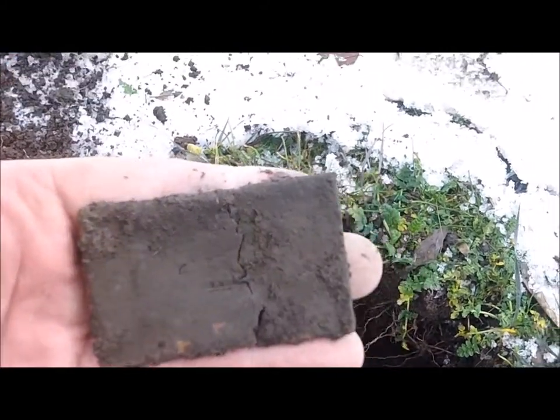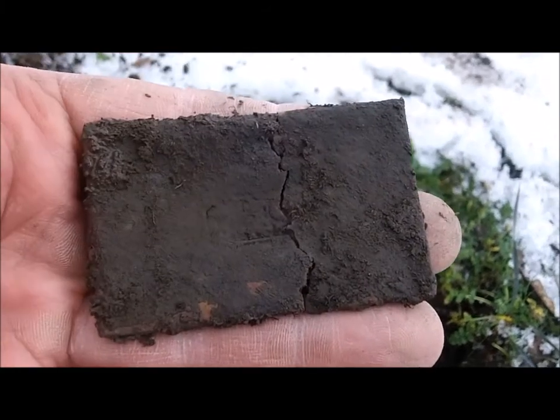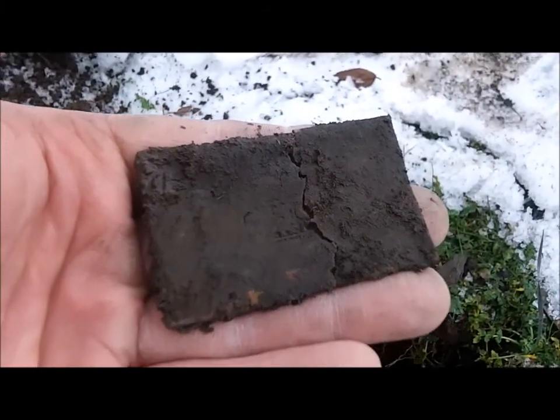Well, just dug this up. It's in two pieces. It's the top of an opium tin. You can just make out the Chinese writing right there, hopefully.